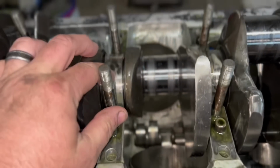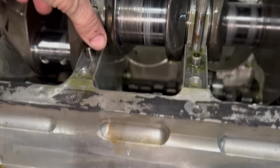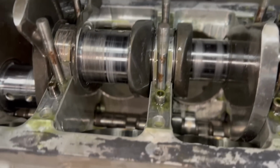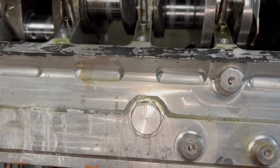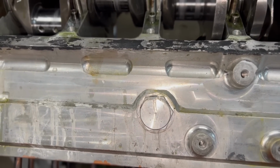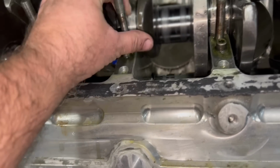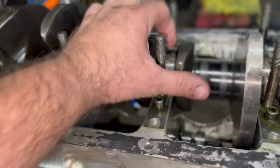The spacers are actually spinning in the block. And this is the one that is the worst. That's the one we could actually see. So yeah, we got issues. The only thing we can think of, potentially, is that an aluminum block expands a little bit more when it gets hot. Maybe the spacer bearings are not a good idea on an aluminum block for us. So that's going to be the solution.